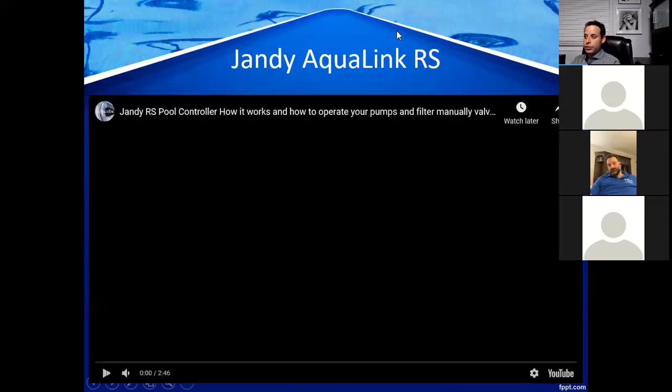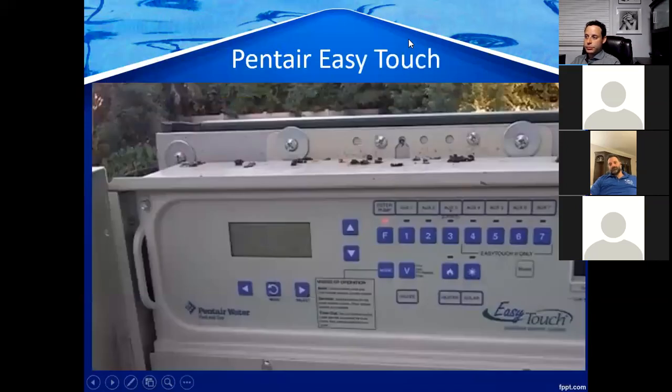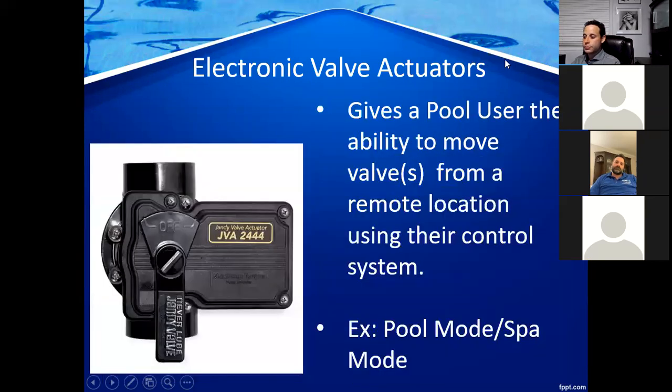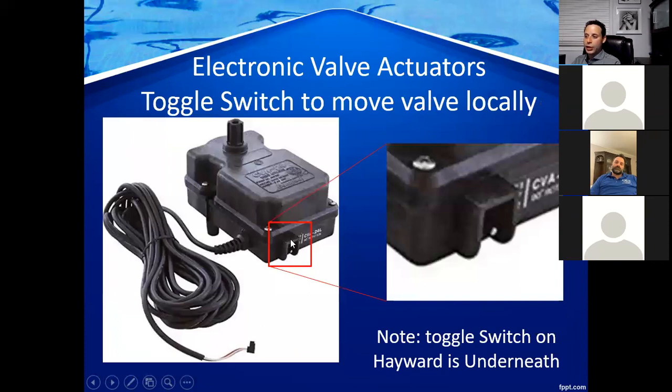Okay. Yeah, these are all the different systems. These are what the electronic valve actuators look like. They sit on top of those three-way valves and connect to one of those control systems, and the valve can move for you at the touch of a button instead of you manually moving the valve. On the left is the Hayward brand, on the right is the Jandy brand. There's also a manual switch on those valves to toggle between one setting and the other in case you need to manually move that valve.